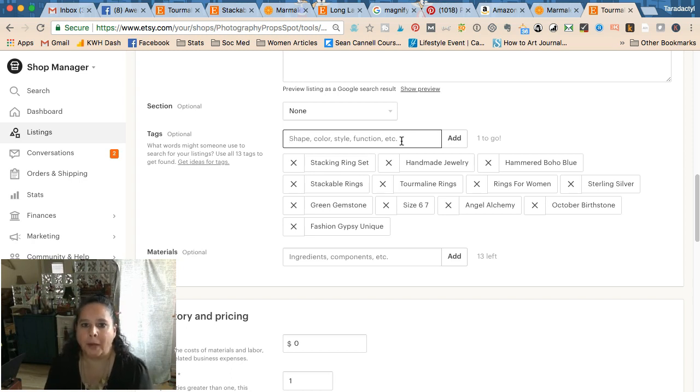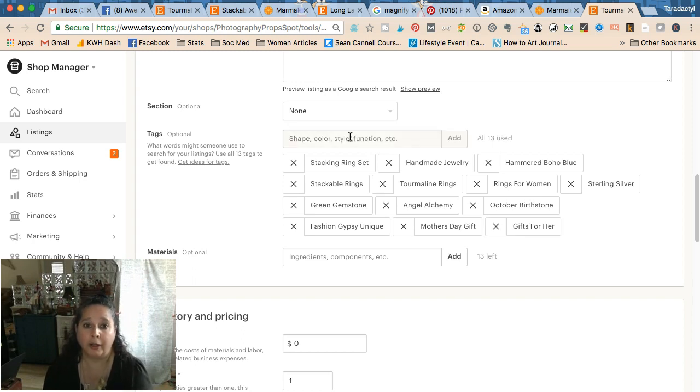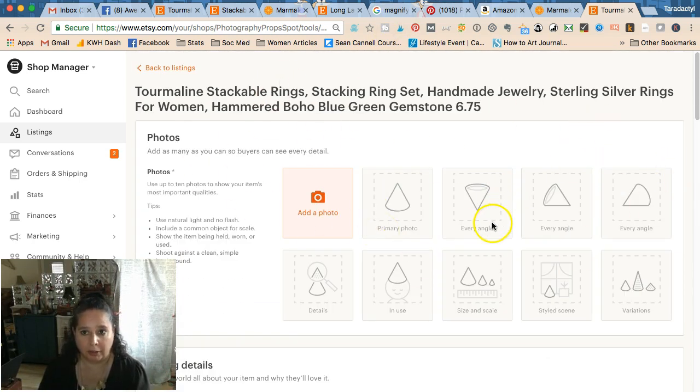Gemstone sets. Hammered. Mother's Day gift. And then I'm going to say gifts for women. Oh, all 13 were used. Okay, so I would do searches and find out if size 6-7, honestly, I don't think it's helping us, because it's in the attributes for Etsy and it wouldn't show up. Tags don't show up in Google searches, right? Because I really want to say gifts for her, for a number of reasons. Number one, a lot of times Etsy's editors will do newsletter things that are gifts for her, and also people search that way, right? So now we have, this is awesome. She should be able to rank really, really well for this.